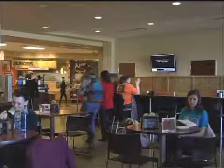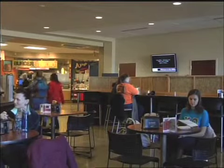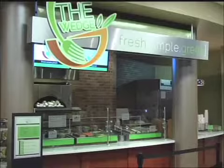The Wedge replaces Topio's Pizza in Markley's and has the same hours of operation as the other food court restaurants. The Wedge also offers these options under the meal plan at designated times.